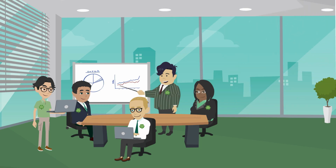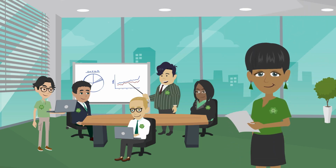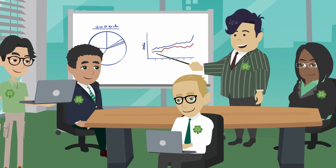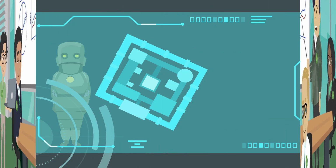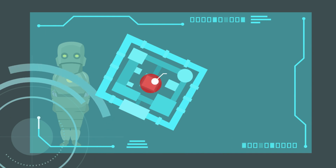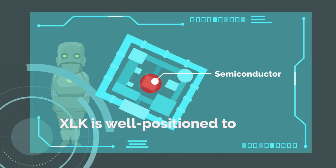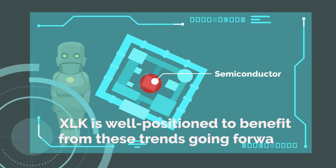What sets XLK apart is its focus on companies that are not only delivering today but are also positioned to lead tomorrow's technological breakthroughs. As we've seen, AI and semiconductor growth have been major drivers of performance, and XLK is well positioned to benefit from these trends going forward.